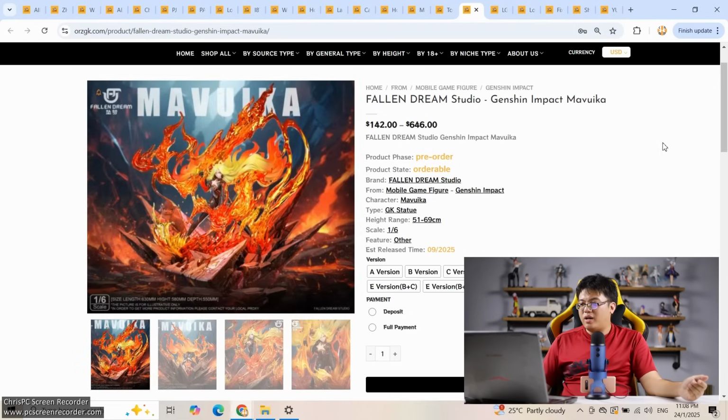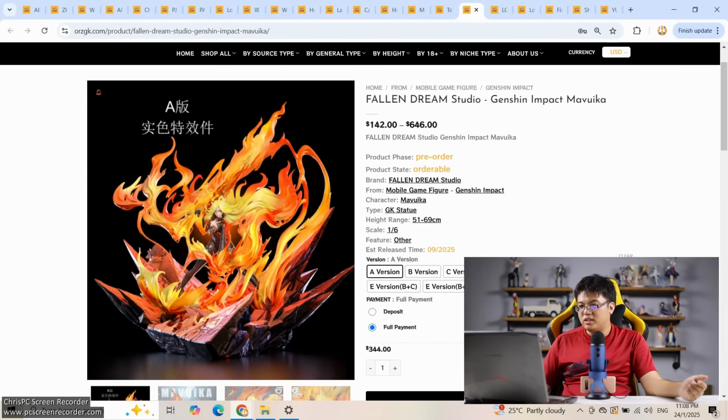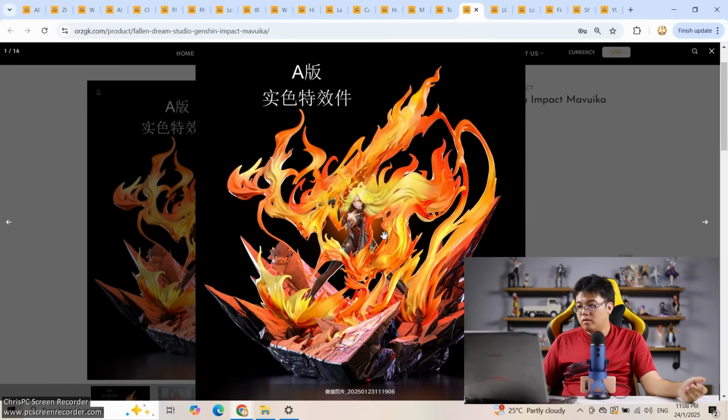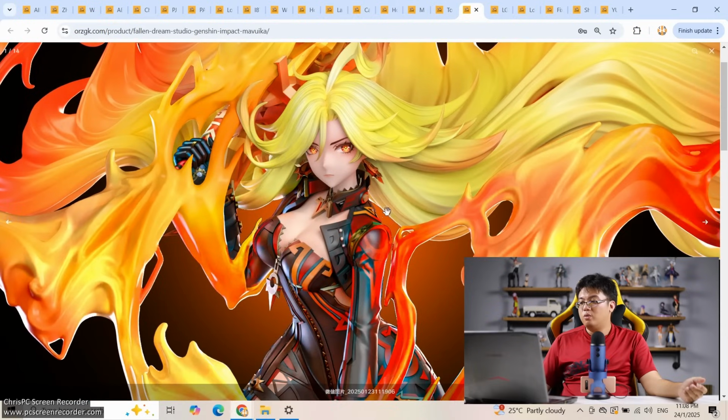Moving on to the next one, the only Genshin Impact resin figure this week. Fallen Dream Studio has a figure of Mavuika. Okay, this one actually starts from $344 for version A, and then depending on the combination and extra parts can go all the way up to $646. Wow! Damn!